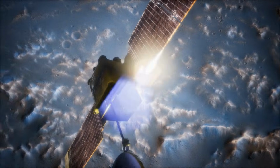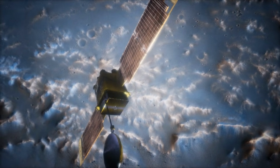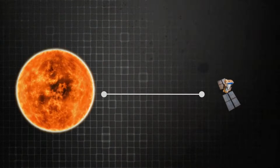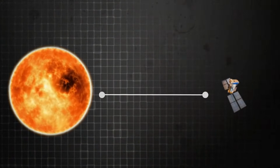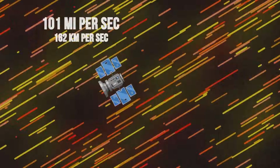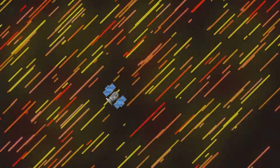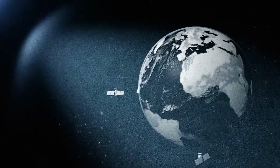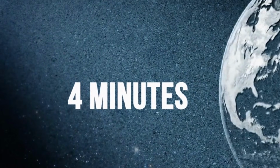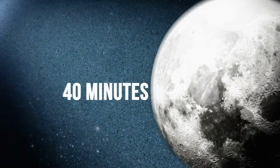While the Parker Solar Probe continues its research, it's already set several world records. It's the closest to the sun human-made object. It's also the speed record holder. During its final approach to the sun, the probe reached a speed of 101 miles per second. That means it could cover the distance from New York to Los Angeles in just 24 seconds. And a trip around Earth would take about 4 minutes. A journey to the moon in such a spacecraft would only take 40 minutes.